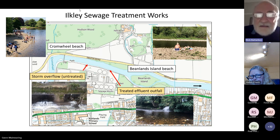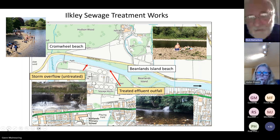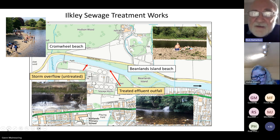And yeah, my favourite place in Ilkley, the Ilkley Sewage Treatment Works. You can see there the map behind. There's a river running from left to right. And you can see the position of the sewage works and the red arrows showing the position of the storm overflow picture there, and the treated effluent outfall picture there, separated by about 50 to 100 meters. And that's important because it allows us later on to separate out the impacts of the storm flow from the treated outfall. But also it shows that this part of the river is used quite extensively for recreation. You can see the picture in the top left-hand corner there. That's at Cromwell Corner, which is the most popular site in Ilkley for bathing water. And it's, as you can see, upstream of the sewage works. But there's also a relatively popular beach further downstream at Beanlands Island, which, as you can see, is just immediately downstream of the sewage treatment works. Next, please.